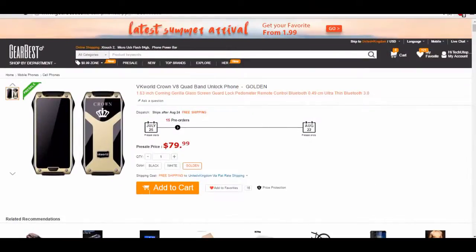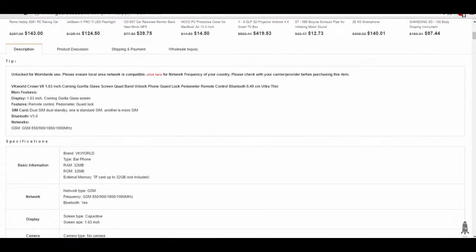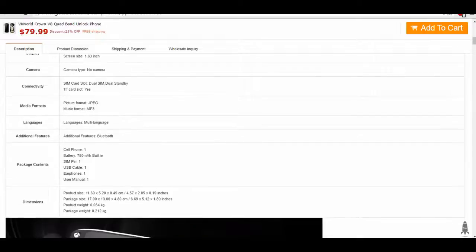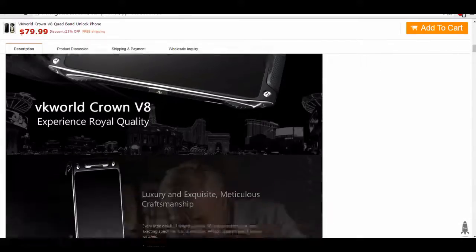And yeah, let's go with the first phone, VK Crown V8 pips. A really unique phone, I have to say. What you get is a 1.63 inch Corning Gorilla Glass screen there, quad core, band unlock phone, quad lock, pedometer, remote control and Bluetooth. You have a Corning Gorilla Glass screen there, man. 32 megabytes of RAM, 32 megabytes of storage, SD card up to 32 gigs. You have GSM only, so 2G only. There's no 3G or 4G.